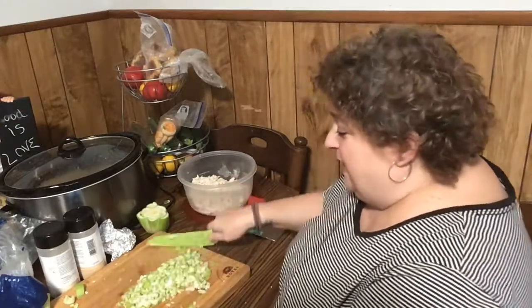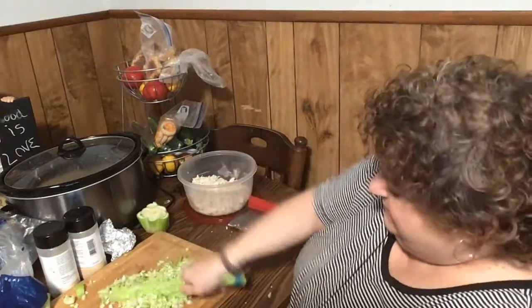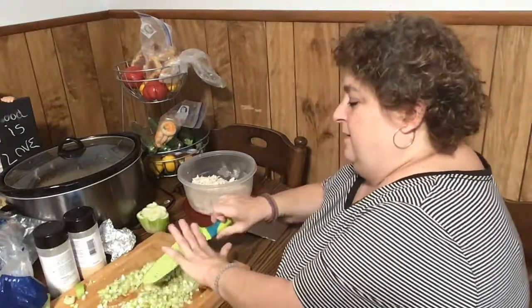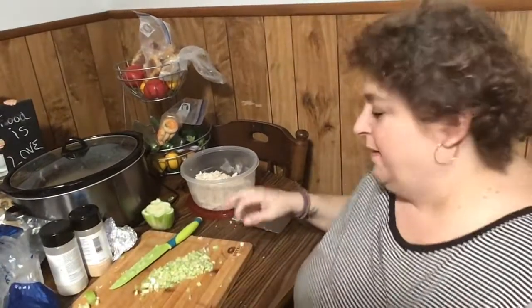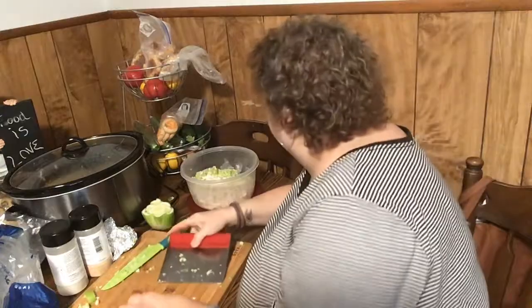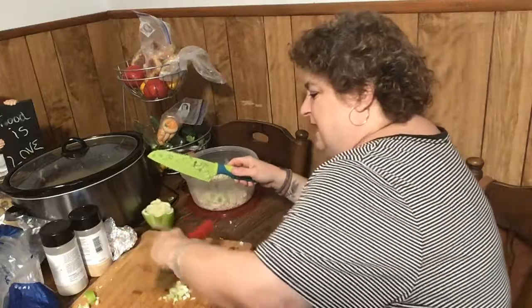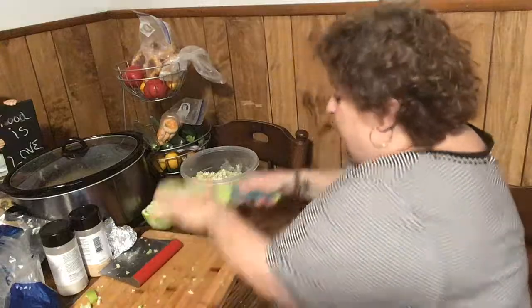I'm chopping the celery up, getting it really nice and small. All right, so this is done. Celery's chopped up. I chopped it really, really small, guys. See? That's how I like it. I think that's good. I'm trying to think how much is in there. Yeah, I'll put a little bit more. I don't want to put too much more because I want celery in my chicken salad, not chicken salad in my celery. You know what I mean? All right, so I got the celery in there.